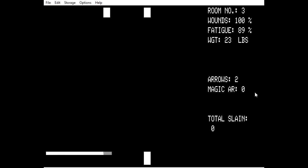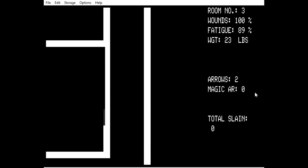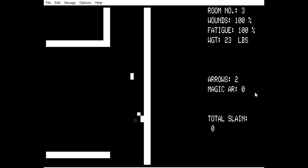And it does take into account fatigue there. As you can see at the top, 89%. So if you're trying to jog through these dungeons, you'll run out of steam pretty quick. And so there we go. That little rectangle thing up there is a treasure. So I have to get up there to it, and then I can hit G for grab. Grab that treasure. And then it's going to give me a number.